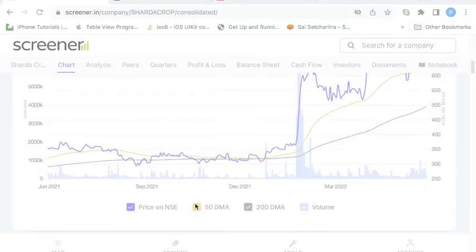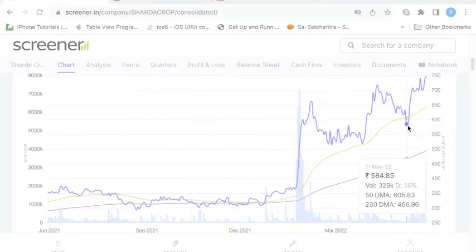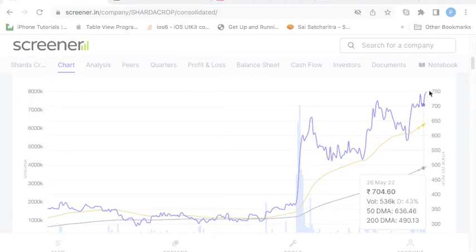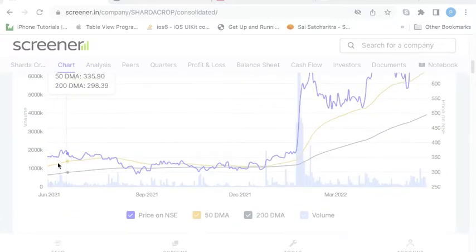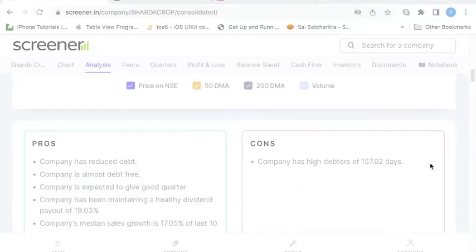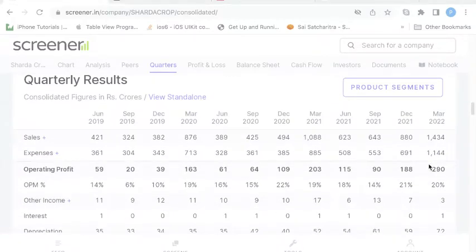Now let us go to the volume chart. The volumes during the time from January to February were very huge. So there was a lot of buying happening. Currently, the market is under pressure, because of which the stock price was down. But again, it has recovered very well, and it is trading at around 750, which is very good, considering that in 1 year it has almost grown from around 350 to 750, which is more than 2x growth. So let us look at the results for this quarter, which came on May 13th.